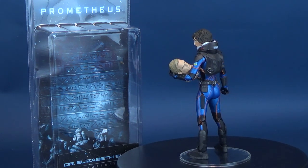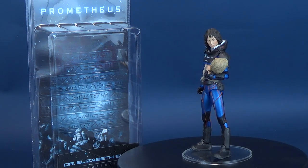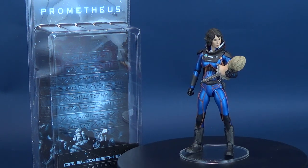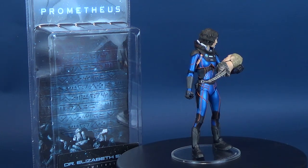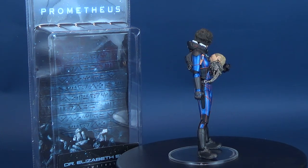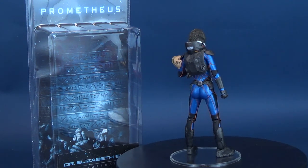Dr. Elizabeth Shaw does look like her film counterpart. She seemed initially a little too short, certainly in the legs, but the more I'm looking at the figure, I'm not bothered at all by it. I like the fact also she gets the head of David, and she does come with a helmet that does very snugly fit over top of her head. Be careful of the paint.